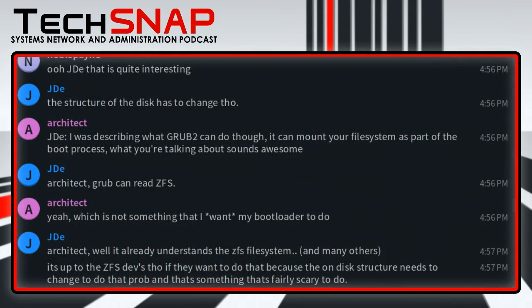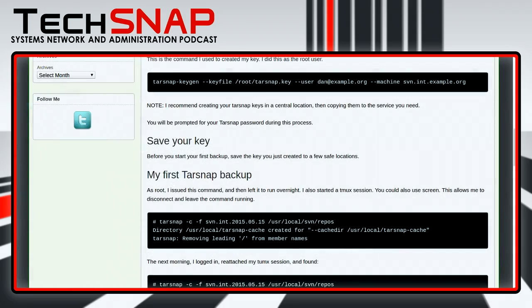So when you do the keygen, you will be prompted for your Tarsnap password. That's just to make sure that you're a legit person putting stuff in your account. So save your key. I've already said that.